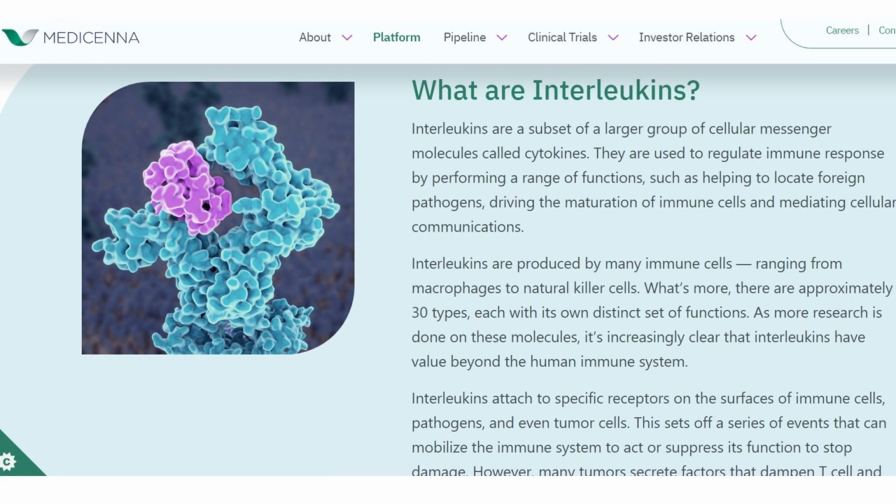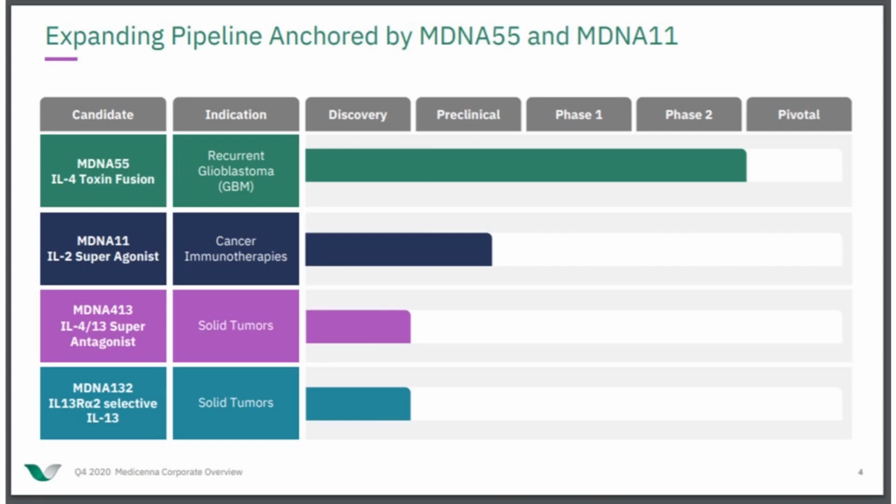Interleukins are a subset of a larger group of cellular messenger molecules called cytokines. They are used to regulate immune response by performing a range of functions, such as helping to locate foreign pathogens, driving the maturation of immune cells, and mediating cellular communications. The company is working on creating its therapies using interleukins from 3 major families: IL-2, IL-4, and IL-13. MDNA's lead programs are MDNA 11 and MDNA 55.